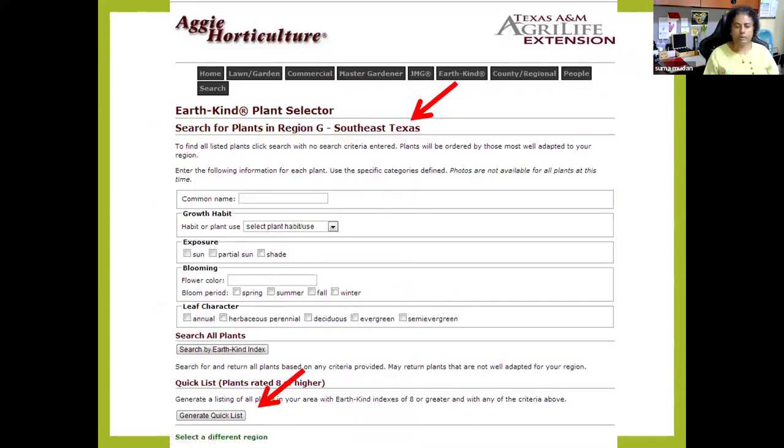And once you're on this screen, you can either put in the common name, or you can put the growth habit: do you want a shrub? Do you want a tree? Do you want a short plant or whatever? And you can also put the exposure. Are you looking for plants for full sun, partial sun, shade, or partial shade? So you can also put those.